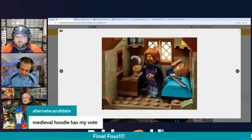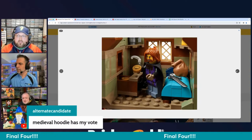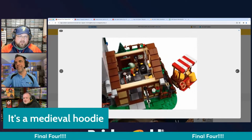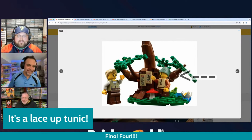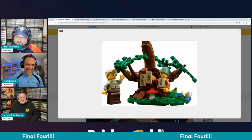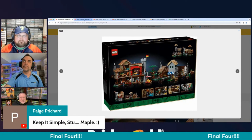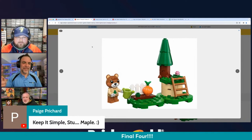Yeah. We've got some votes coming in. Also, of course, we should keep in mind that it gave us the controversial question of whether we should say it's a medieval hoodie or a lace-up tunic. Speaking of dwarves and giants, this Maple versus Medieval is your classic David versus Goliath.